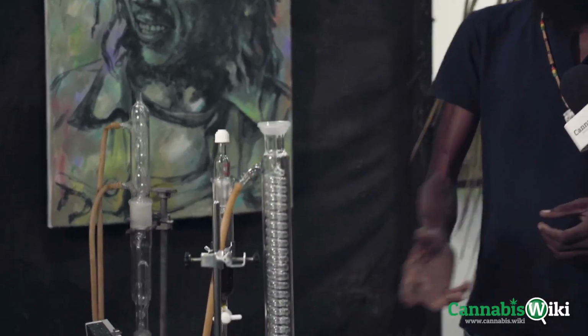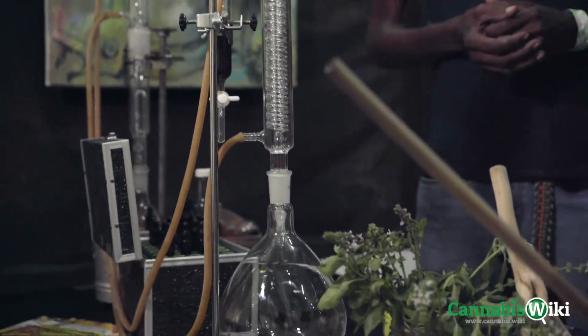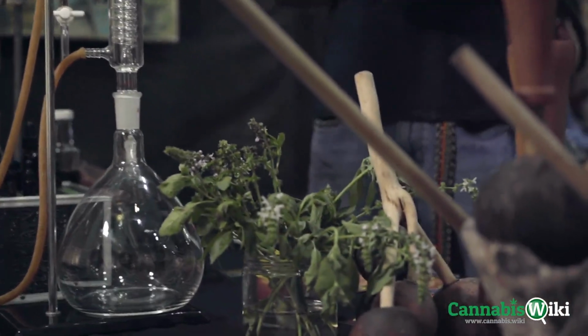What's this apparatus here? This is a distillation set. We use this to extract herbs, not only ganja, but also basil, mints, different types of herbs with different aromas and therapeutic benefits, right?